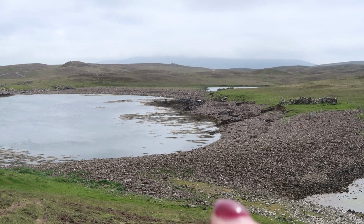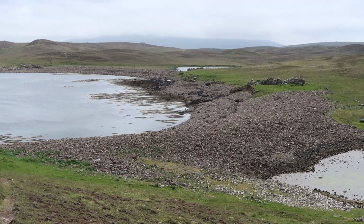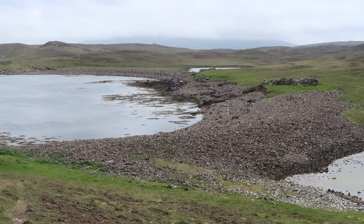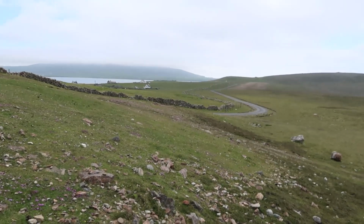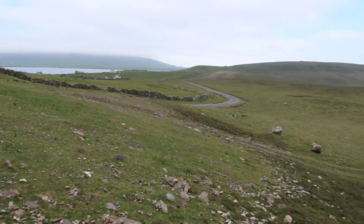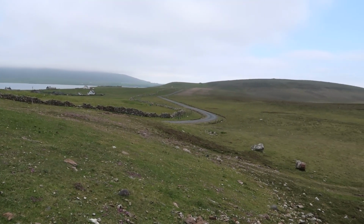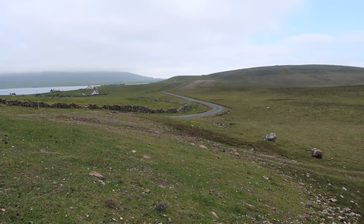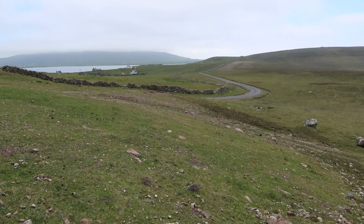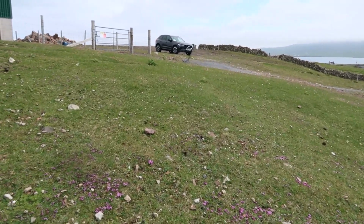So we've kind of walked around the west coast and we're coming down to kind of the east side now, and the car is somewhere way over there. So we're going to go and try and retrieve the car and then pick up the path at the ferry again. So we're nearly back at the car. Car is up here, but this is the airstrip. So until a few years ago, the inter-island aeroplane would land here, but they've not got that service anymore, so it's just a ferry.